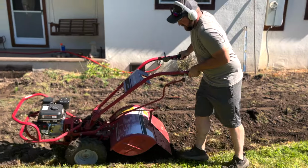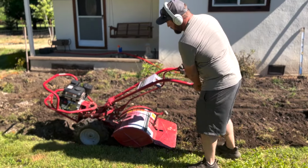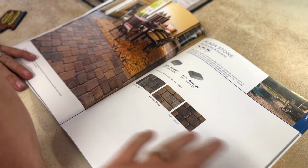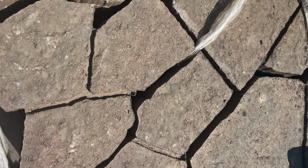It is so crazy. We also recently bought a tiller that we found on Facebook Marketplace, and he tilled the whole front area where the front walkway was going to be, so it could be ready for the front walkway. And then we tried to decide what we wanted for the front walkway. We ended up going with kind of a cobblestone like this.